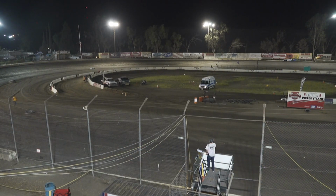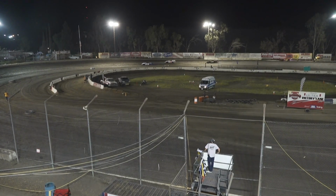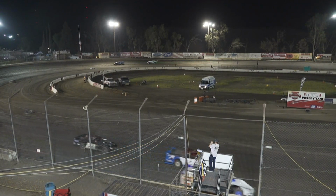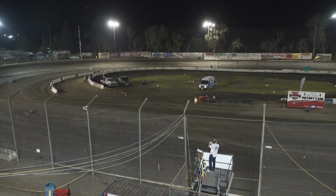I just got a text message from Tommy, and he goes, apparently you don't know the difference between modifieds and sport mods. And I said, it's true. I screwed that up. I deserve it. I'm holding out my body. You can throw the tomatoes at me. I deserve it. I deserve it.